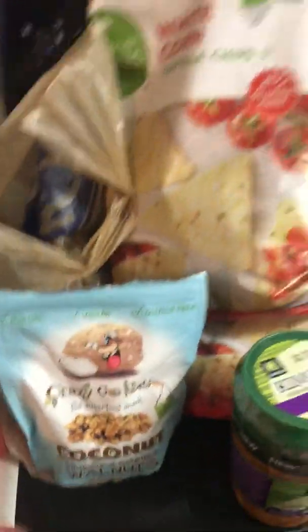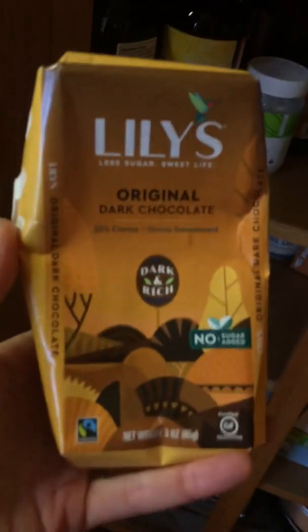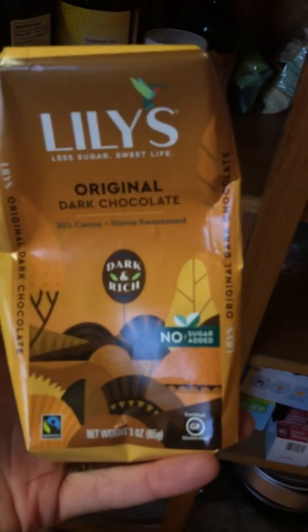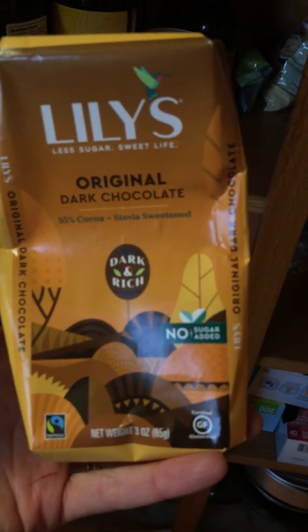And I'm going to show you one more thing before I go that's already here in my pantry that I love. And that is Lily's dark chocolate. Okay, if you're a chocolate eater and you're trying to be in ketosis, this is sweetened with stevia. It's really good, very natural, and I get their chips as well. And I'll show you some recipes with that.